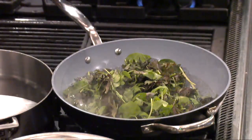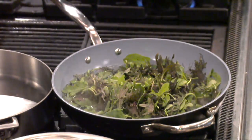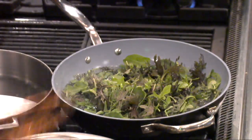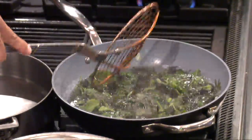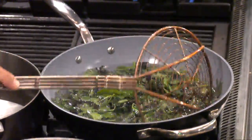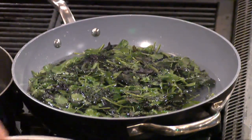All right. And we're just going to blanch it for about 30 seconds, maybe. And you can see how it gets greener, right? So naturally green, the chlorophyll comes out. All right, so 30 seconds, I'm going to shock it in a nice water bath.